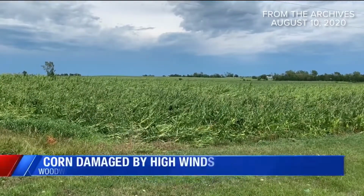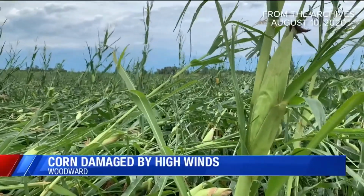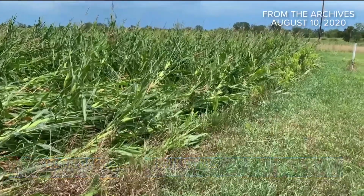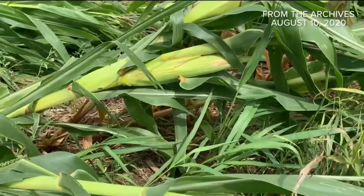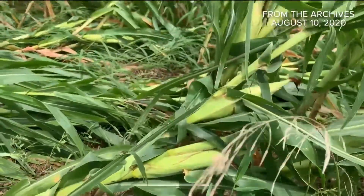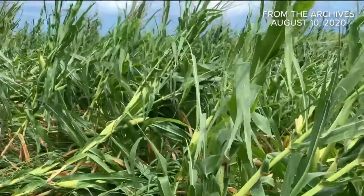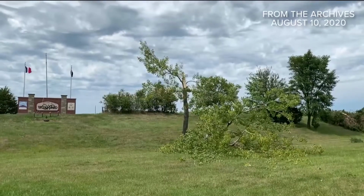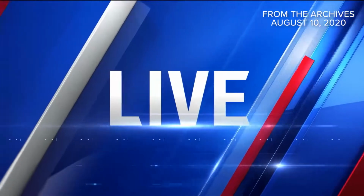Now, outside of Woodward, fields of corn knocked down. It really was quite shocking to see. The Woodward police chief tells me there aren't injuries reported in Woodward, but surrounding it, Boone County officials did report minor injuries after semis rolled over on the highway. No fatalities, though, nothing serious reported at this point, but there is a lot of cleanup left to do out there.